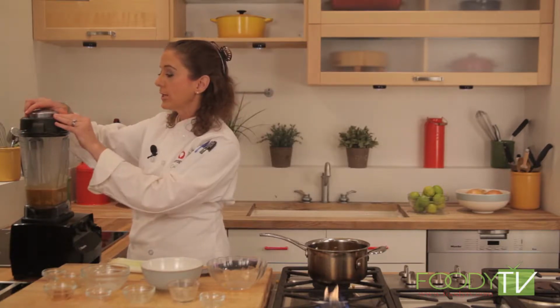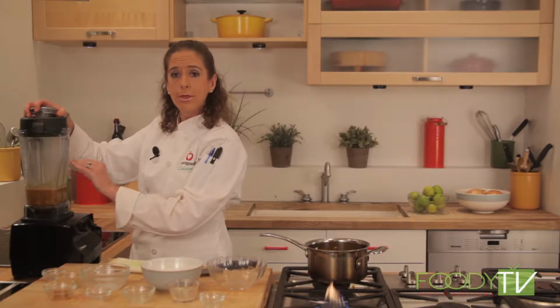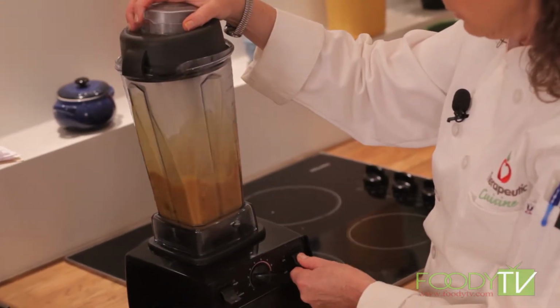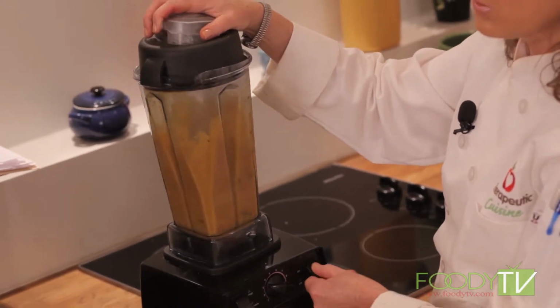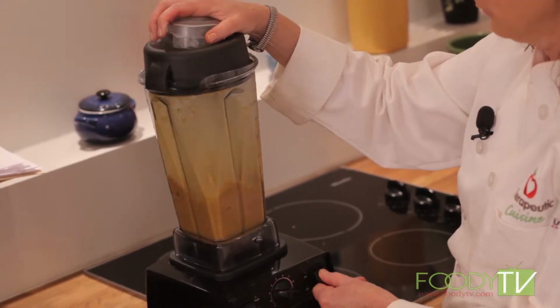Now with hot liquids, we want to vent the top a little bit. You do not want to fill the blender any more than 1/3 full. I'm going to turn this down low and pulse it a little bit. If you don't do this, you're going to explode your liquid all over the ceiling and yourself and the walls.